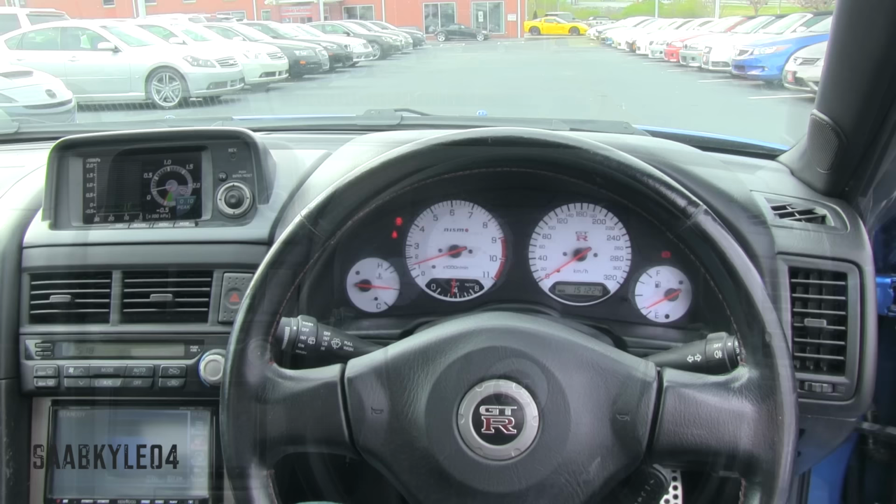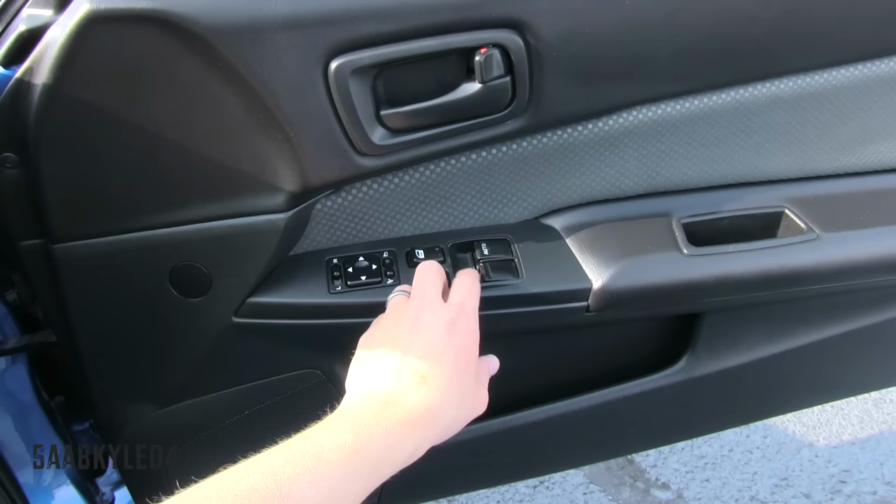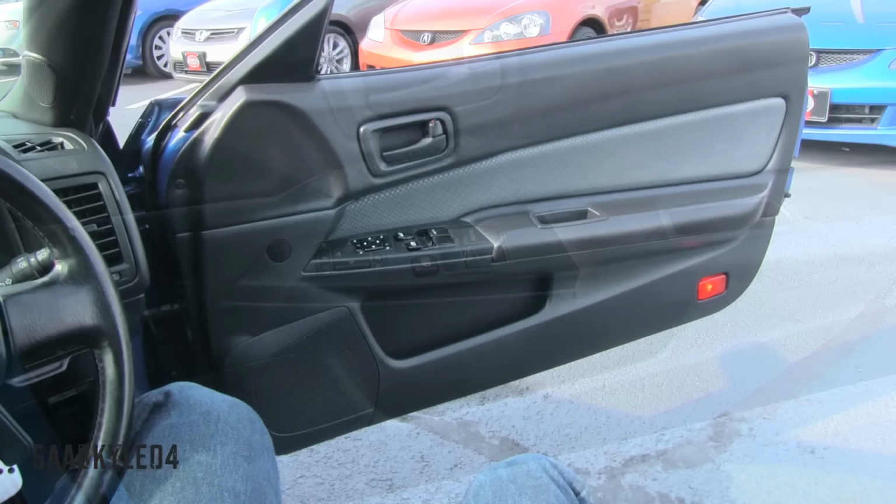So, let's go ahead and flip on the xenon headlamps, rear fog lamps, as well as the hazards. Driver's side window is fully automatic. And we'll go ahead and check out the exterior.